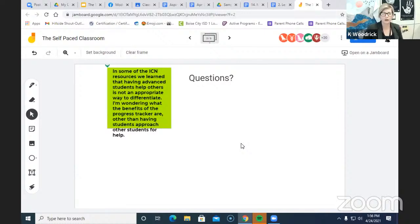Oh gosh, let's see. I feel that first off, the benefit of the progress tracker is that it keeps kids from getting complacent about not doing their work. I think a lot of kids are just like, I don't want to do this. I was one of those kids, so I would have been pushed to do work. If every kid in the class is moving along, I wouldn't have wanted to be the kid not doing it.